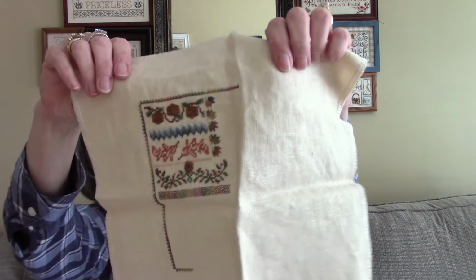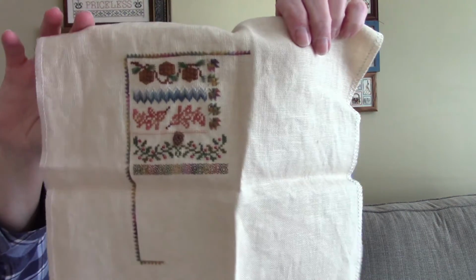Here's my progress. So again, this one has lots of specialty stitches. So I should sit down and do that someday. That's another one on my to-do list.